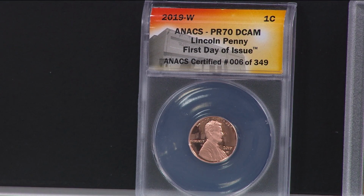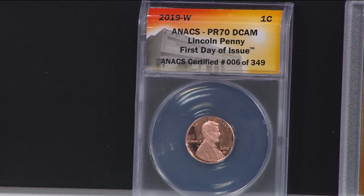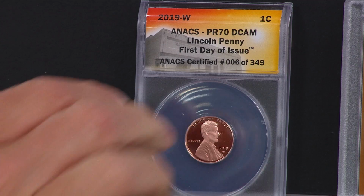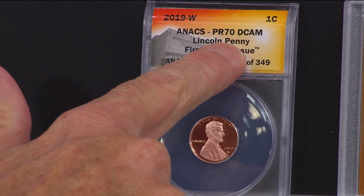Normally, PR70, no big deal. Normally, PR70 is a set that is quite easy to get, or relatively easy in a modern American coin. Not with this one. The United States government, when they added this as a special coin, sent it out in a baggie. And when they did that and they sent it out in that baggie, they precluded these from being absolutely perfect.